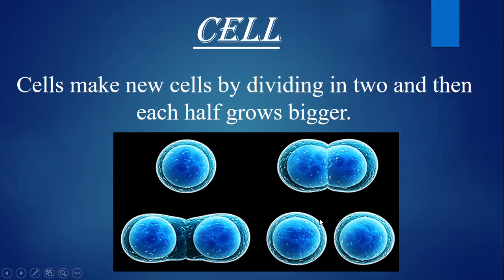And to make these new cells, what do we need? We need to have protein in our diet. We need protein to make new cells. That's why protein is called the body building nutrient. Is it clear? Which nutrient do we need to make new cells? We need protein to make new cells.